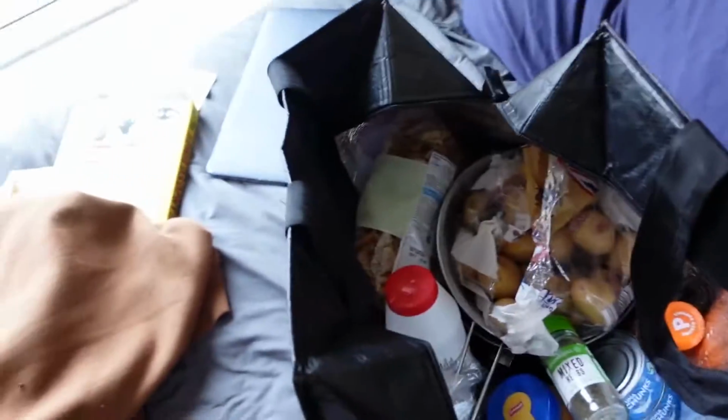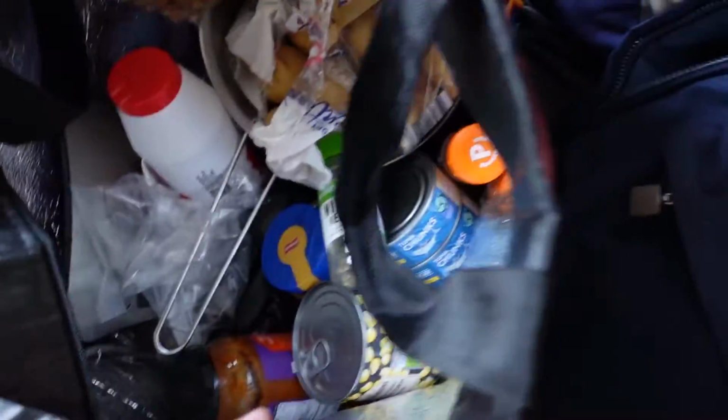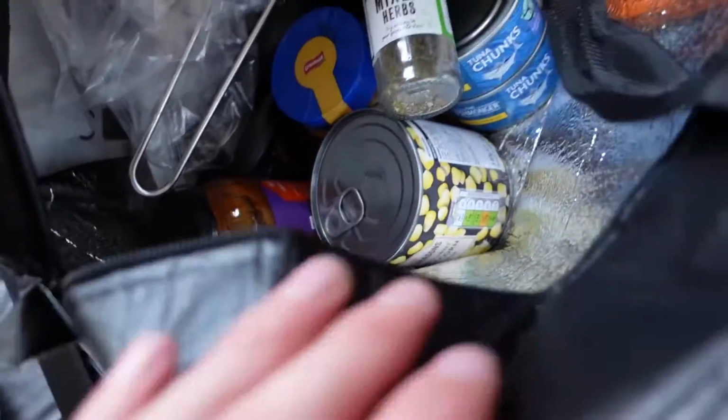So I've got a ton of pasta that I need to use up, so started sticking the fusilli whole wheat pasta. I'm just going to do that with tuna and sweet corn because I don't need to refrigerate those, so it's quite convenient. Potatoes, boiled potatoes, do that. This is going to be a tasty little trip. I can feel it. It's going to be tasty, mate.